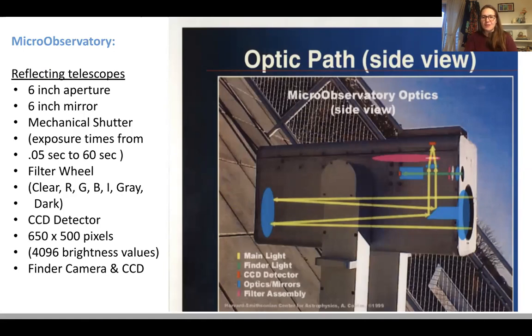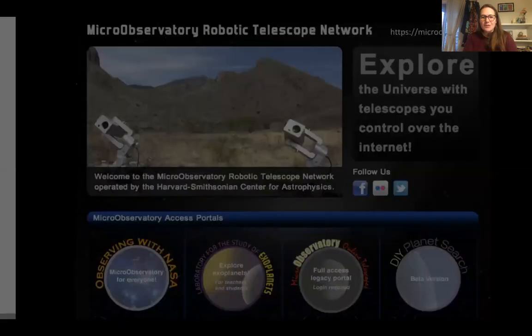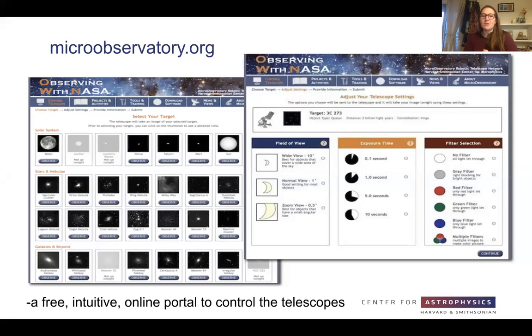All right, so in a second we're going to go off and take our own images. That's going to be at microobservatory.org. I'm going to walk us through the key steps, and then we'll go to the website together. So if you have two screens, or you can break your screen up and have me small, follow along. When we get there, we're going to request an image. We're going to go to the control telescope space and pick an image that we want to take. And when we choose our object, we're going to have to tell the telescope three things: a field of view, an exposure time, and a filter selection.